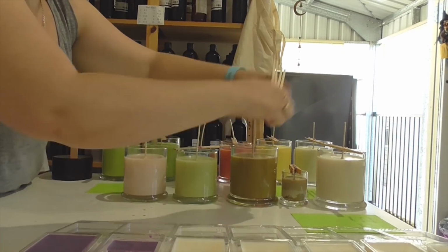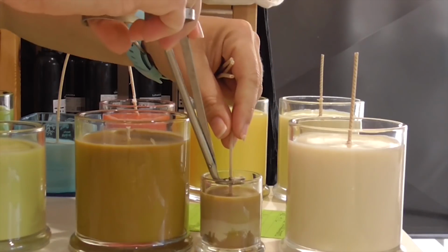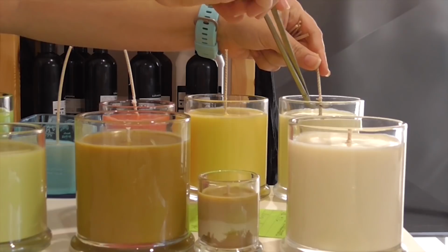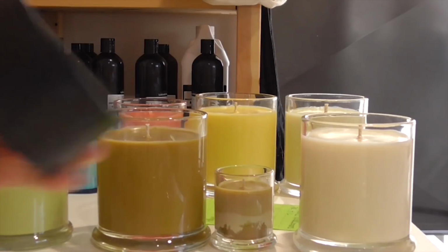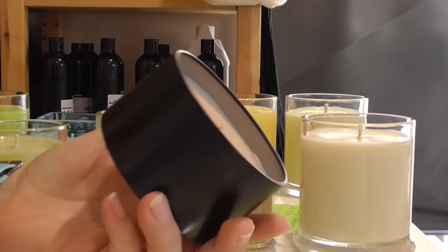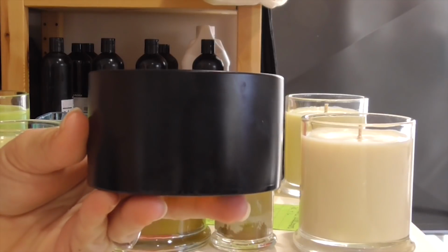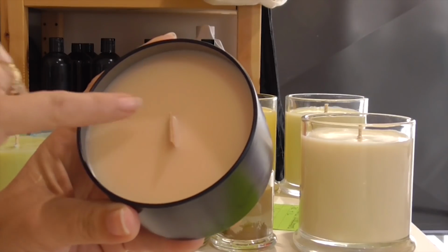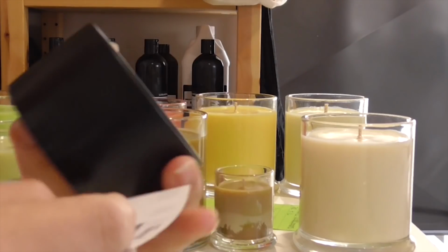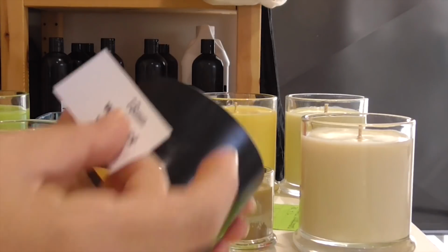So let me get into labeling these candles. So this one here is the tester tin that I have been working on. This actually won't be the size tin. I've got a slightly smaller one, but I thought I'd bought the right size wicks for it, and the wicks were actually too big. So I'm trying the wick that should have fit in the other tin in this one to see how it goes, and then that will give me an indication on what size wood wick I need to buy for my smaller tin.